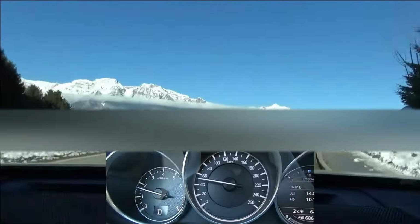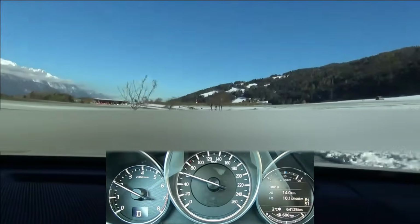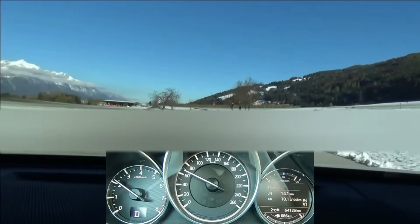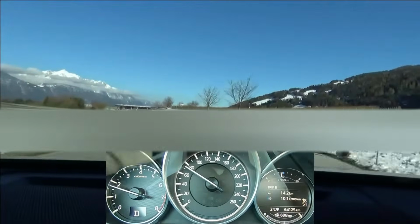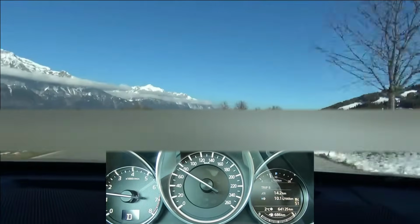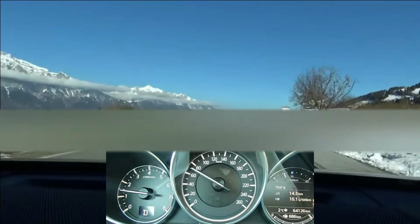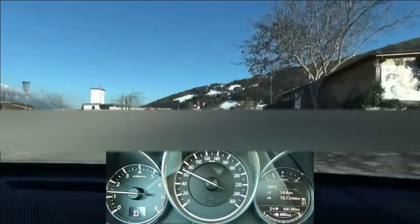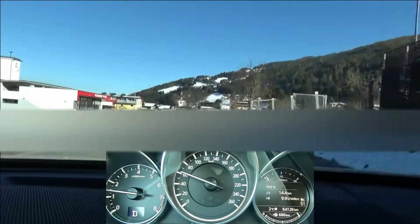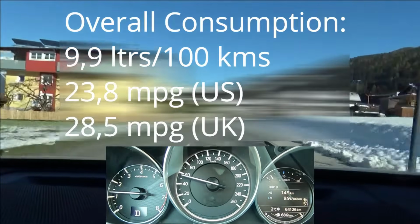In this hilly section, you might have seen that I have tried to avoid accelerating on the uphill section. So when it's going uphill, I'm at the maximum. I kept the speed, or I was gradually slowing down in order to avoid a high consumption. And once the hill flattens or goes downhill, then I accelerated, and it needs much less energy when you do it then. So here at the sign we had 9.9 liters per 100 kilometers.